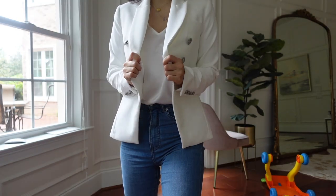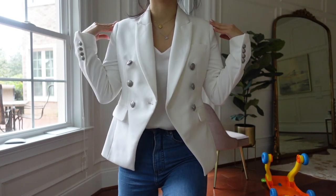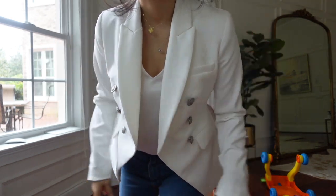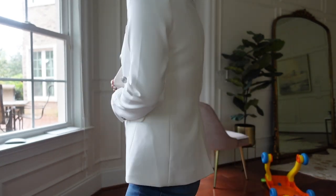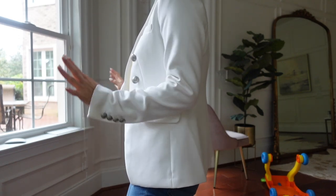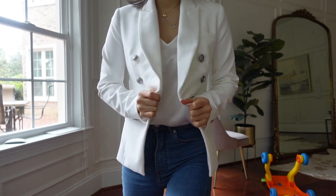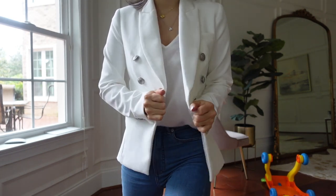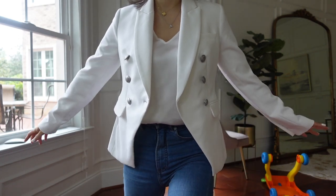It's actually not as thick as the Balmain blazer and not as dressy, I'll say, because the Balmain has the padding that's quite big and thick and really structured, but this also is really lined and beautiful and structured as well, but it's more of a knit style. It's very, very stretchy and soft, and it just feels really comfortable on.